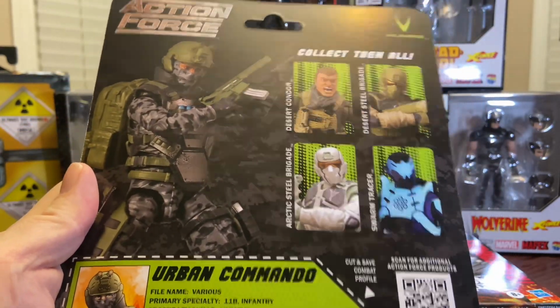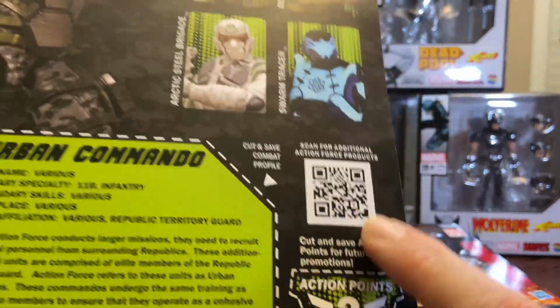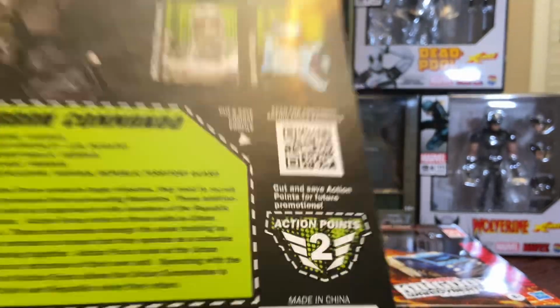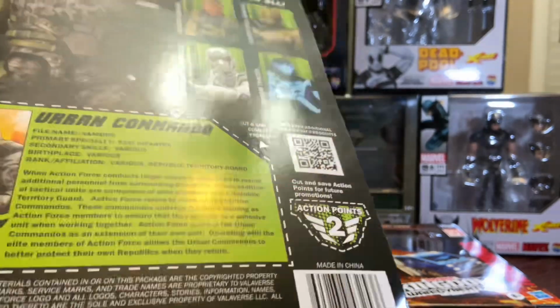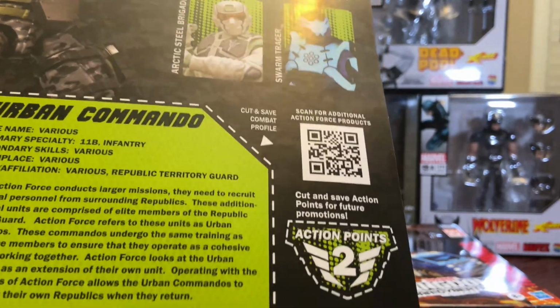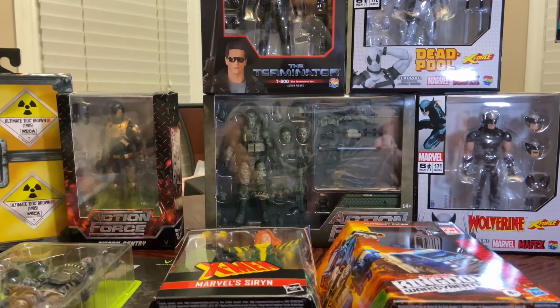So, I don't keep any of my packaging, but I have now learned to start saving those points. Because the first couple of figures, I thought they just put that on there just to do it. And I still need to get that Undercover Condor figure. So, I have been saving my points now since you actually get to use them.